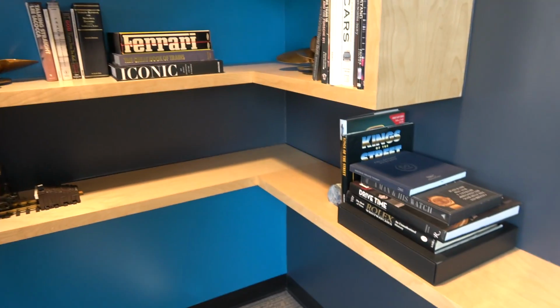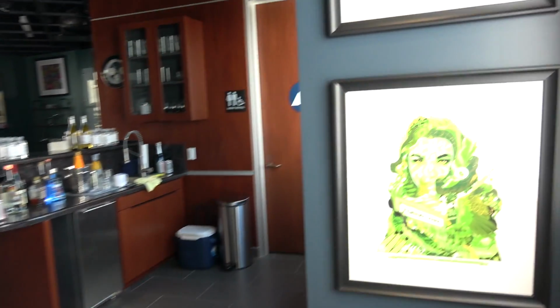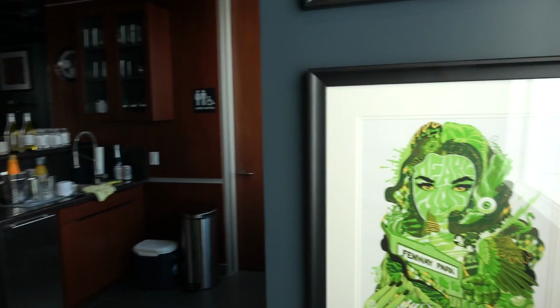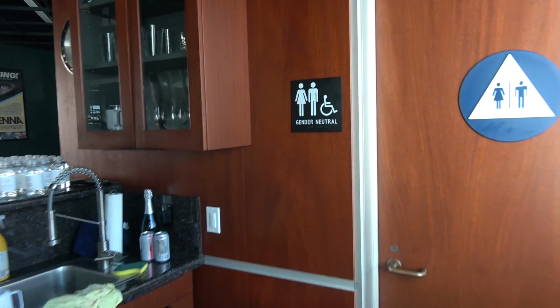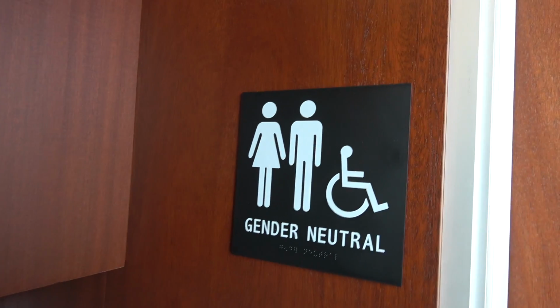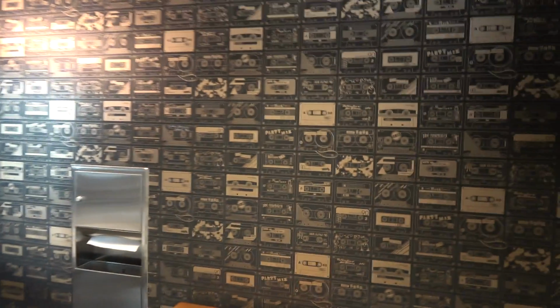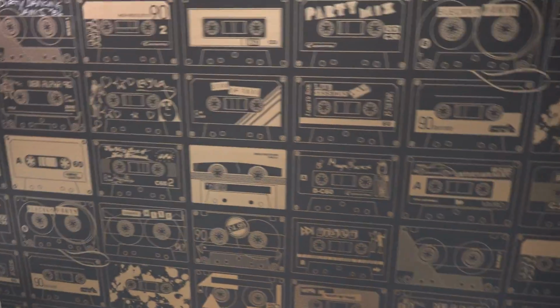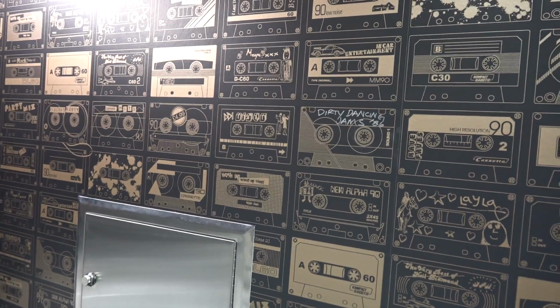Some books, if you want to grab a book and read. Everything from Back to the Future stuff, racing, Why We Drive. If you need to read a book to find out why we drive, you are not a driver. The bathroom, so I didn't show you the bathroom downstairs, but I'll show you the bathroom here. They're gender neutral to keep California happy. And Matt here, there's markers here, so you can make your own mixtape. Like, let's see, what's our mixtape gonna be?